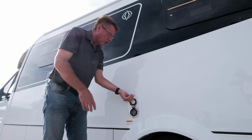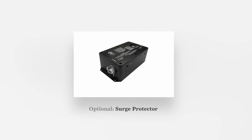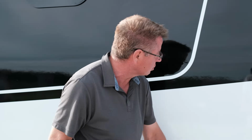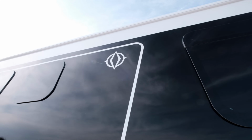Right here we have our shore power connection, 30 amp shore power. We also have a nice option called a surge protector. So if you ever get a surge of power in through the motorhome, the surge protector stops the power from damaging any of your electronics inside the motorhome. That's super smart as well. And look at that roof. Look at the beautiful curve of that roof. That's a fiberglass flex roof.